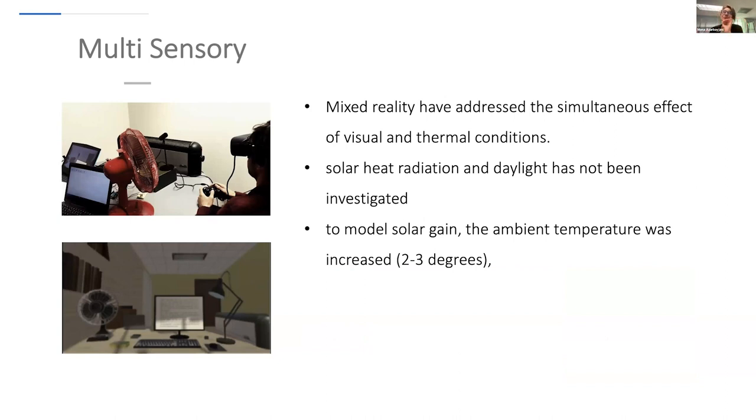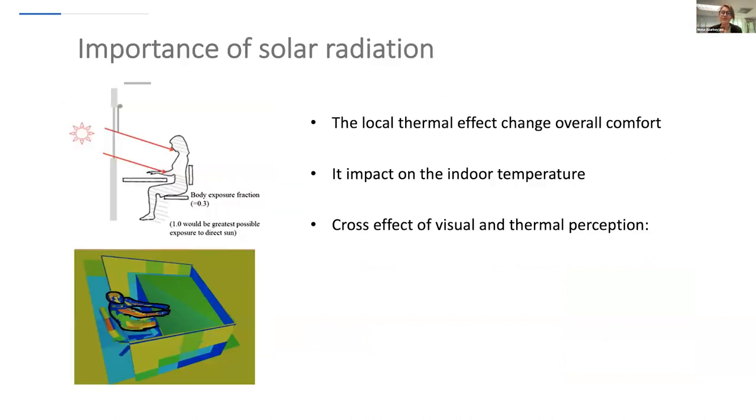Nobody is looking at the thermal and visual perception as a whole together. What is important is that with solar radiation when sitting next to a window, it's not just the heating aspect, but also the feeling and perception of the occupants. You cannot create that with VR alone, but what we have been doing is creating that thermal sensation of the sun in combination with VR.